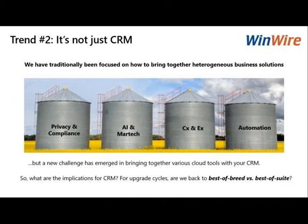So best of breed. It seems like once every decade or so, we get into these discussions in the business solution space around, okay, should we go best of breed? For example, picking individual privacy and compliance tools, picking individual niche AI and marketing technology tools, picking individual customer experience tools and automation tools, and trying to use automation or integration tools to bring those all together with your CRM and other data sources.